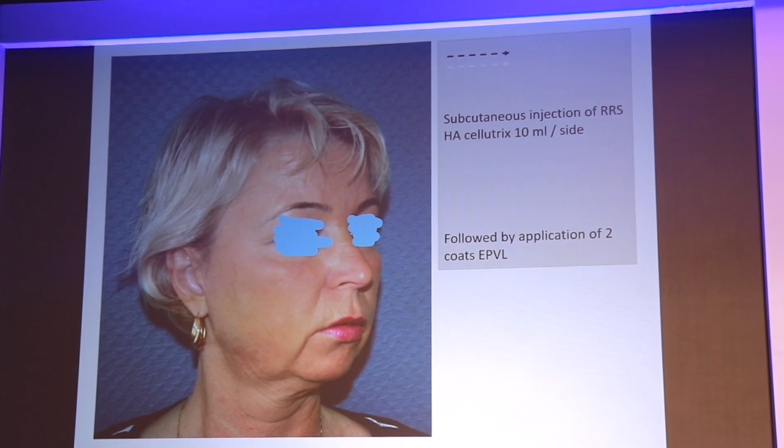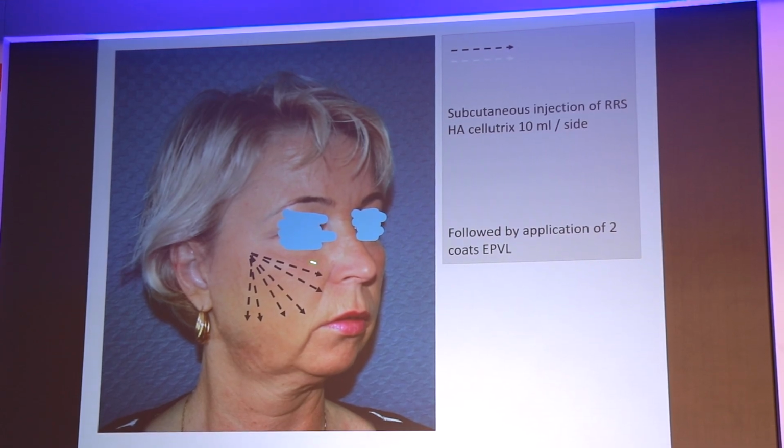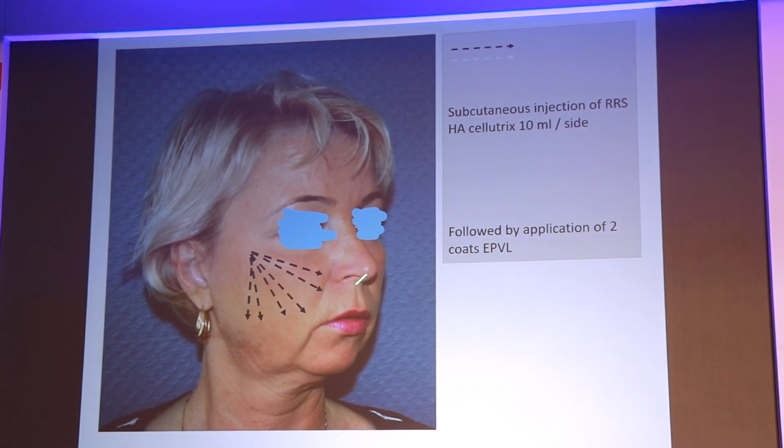So we'll follow one other patient. So this patient, she had a big sagging. She had a lot of fat on this area. She was feeling aging. So I did 2 things to her. Since she had too much fat on the cheeks, I injected RRS-HA Cellutrix, which is another medical device able to treat the cellulitis very well. But you can also inject it in the face for slimming the face without any danger.